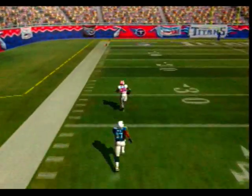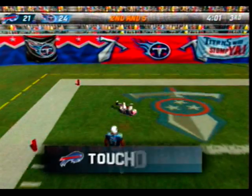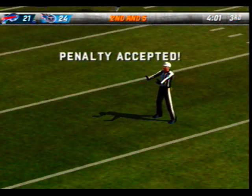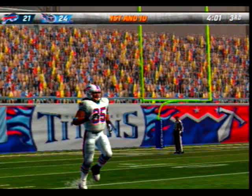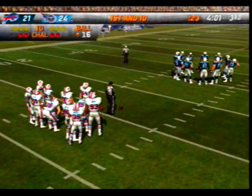Room to run. He dives. Touchdown. Pass interference on the defense. Number 35. And they do bring this one back. What a blunder as it takes away points.